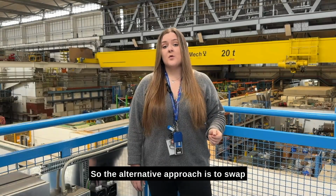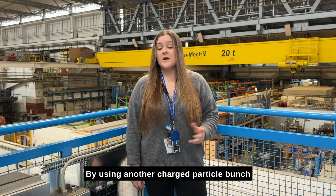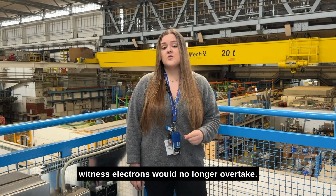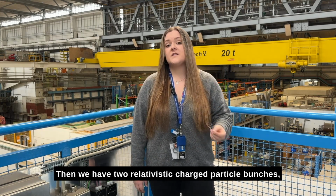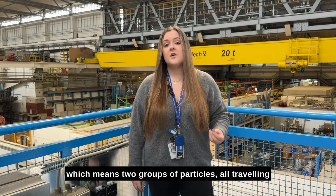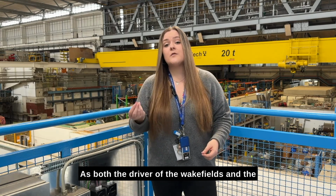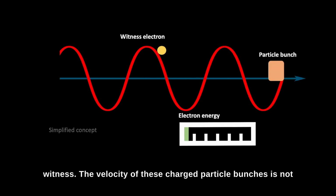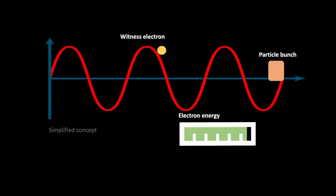So the alternative approach is to swap out the laser pulse for something else. By using another charged particle bunch to drive the Wakefields, the witness electrons would no longer overtake. Then we have two relativistic charged particle bunches, which means two groups of particles all traveling close to the speed of light, as both the driver of the Wakefields and the witness. The velocity of these charged particle bunches is not really affected by the presence of the plasma.